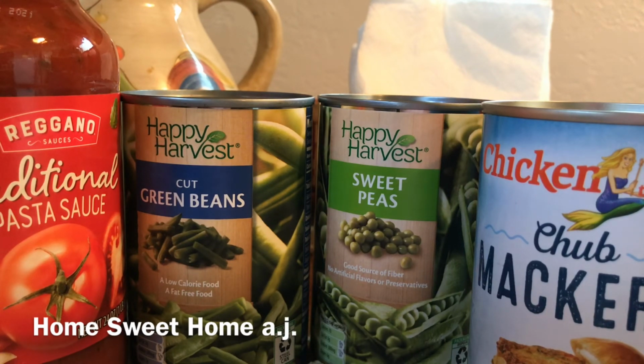I hope you enjoy this, and remember, do check for recalls. You know, keep an eye on if what you're stocking and storing is being recalled. And if you haven't tried mackerel, I will tell you, they make wonderful patties. I like them better than salmon. I do. I grew up on them as a kid and I loved them. And chub mackerel is far superior. There's just something about it.